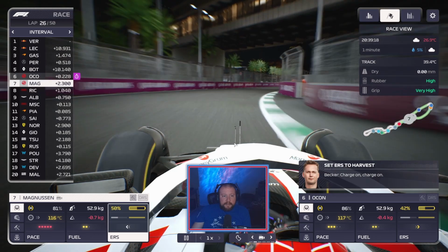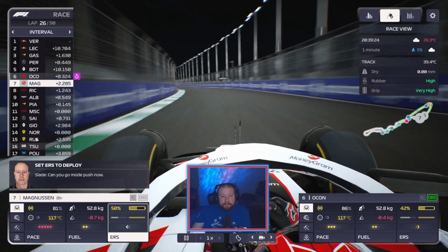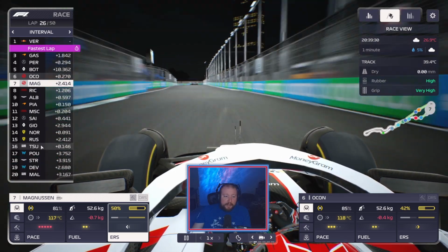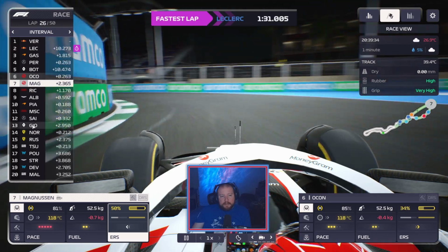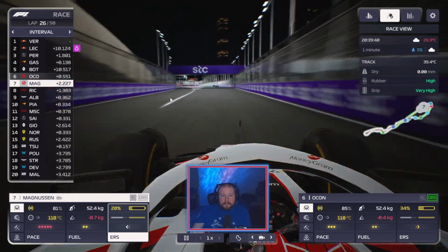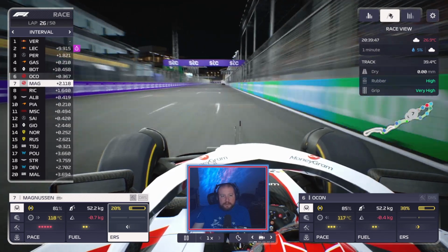To give you an idea, the Hugo Boss is the... AlphaTauri. Renault is Alpine, and Audi is Alfa Romeo. Other than that, everyone's there. So our change of drivers.